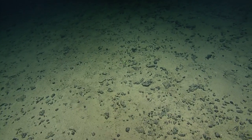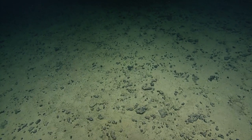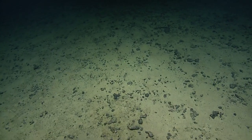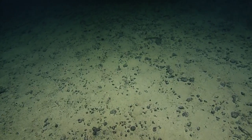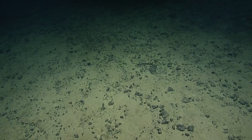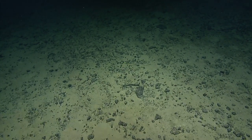One of our viewers wants to know if we will find crabs at this depth. Sure, I think it's possible. We saw a bunch of squat lobsters yesterday, and I think crabs could happily live at this depth, depending on whether there's enough food for them to eat.